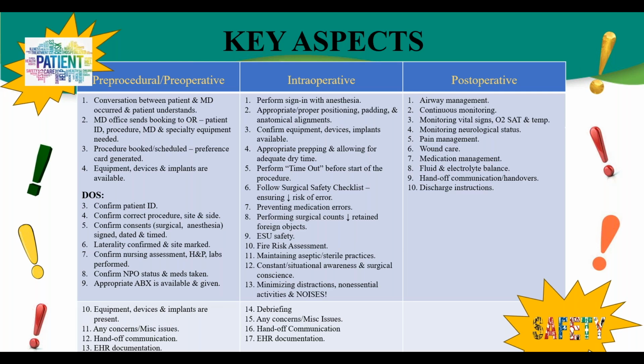Equipment, that was mentioned before, making sure that we have the right equipment, the right devices, the right implants for whatever procedure we're doing. And any concerns and miscellaneous issues that we may have. Maybe we see a lab that doesn't look quite right, or a behavior that's not quite right. Then you can dig a little bit deeper and question it.